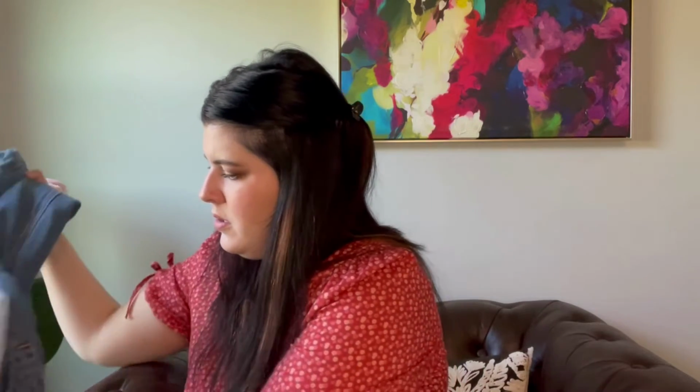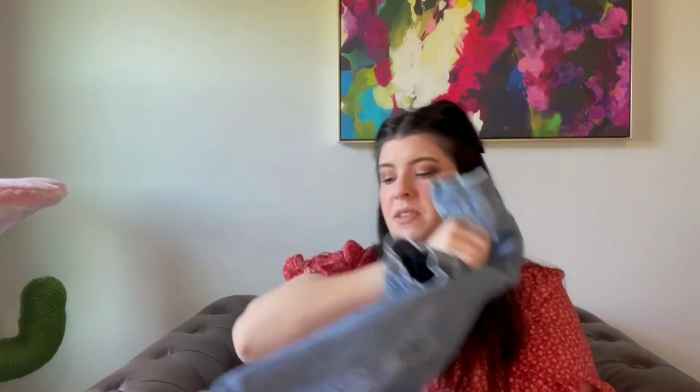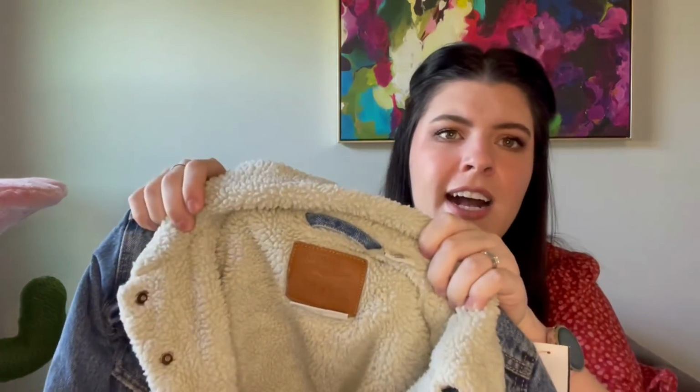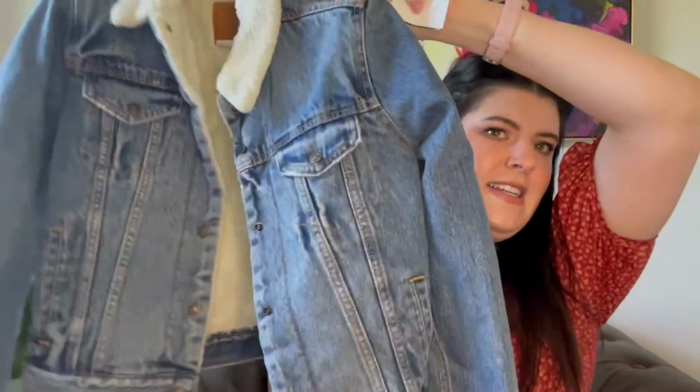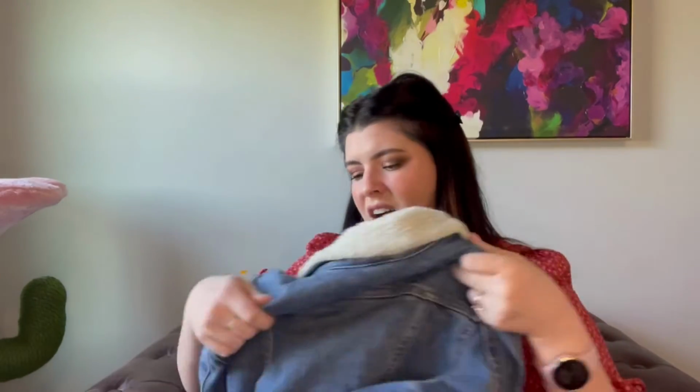All right, we are almost to the bottom. This was the first thing I picked up at the store. This is a Levi's Sherpa lined denim jacket. If I remember correctly, these were pretty popular style. I don't know if they still are, but I just thought it was too cool to leave behind.